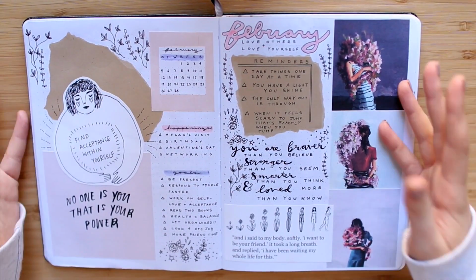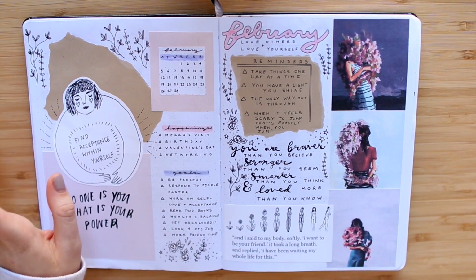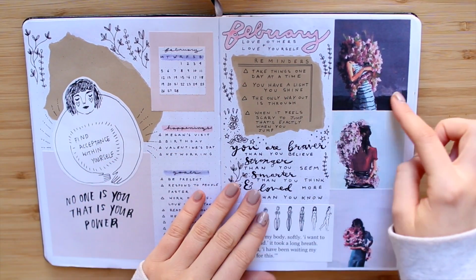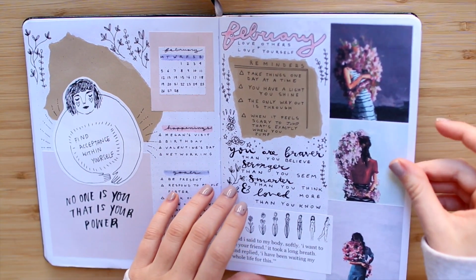Whew, this is when I started really hitting my stride. I look at this spread and I'm like, yes, I love this. This is perfect. This is my February spread. I know I've filmed this before, but I absolutely love it. I started doing happenings and goals and reminders, and I love this calligraphy. I feel like I started learning how to do calligraphy better.